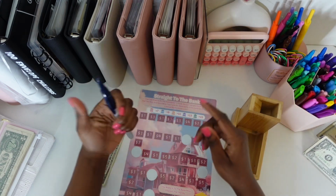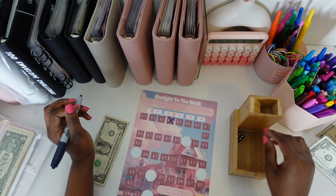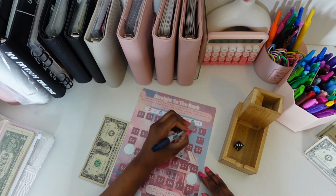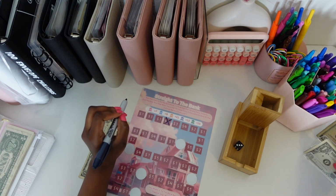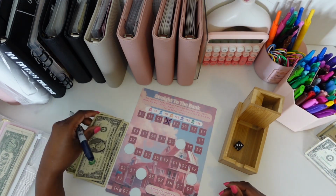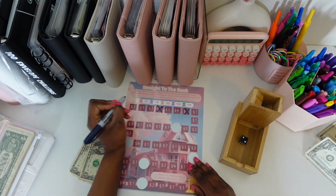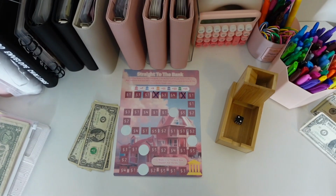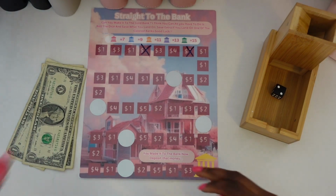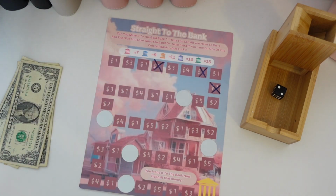This is black. What is blue? Actually, this blue is fine. Let's go again. What is that? That's $3. One, two, and three, so that's $2. Let's cross that out. Can y'all see? Let's zoom y'all in. Oh, that's so much better. Okay. So we got a two. Ooh, another one. Another $1.